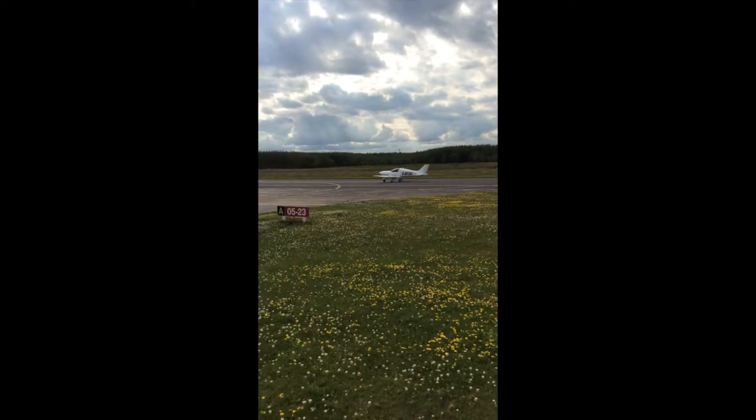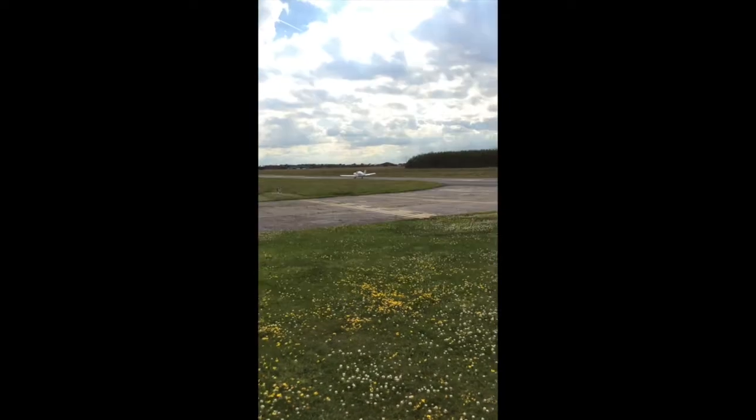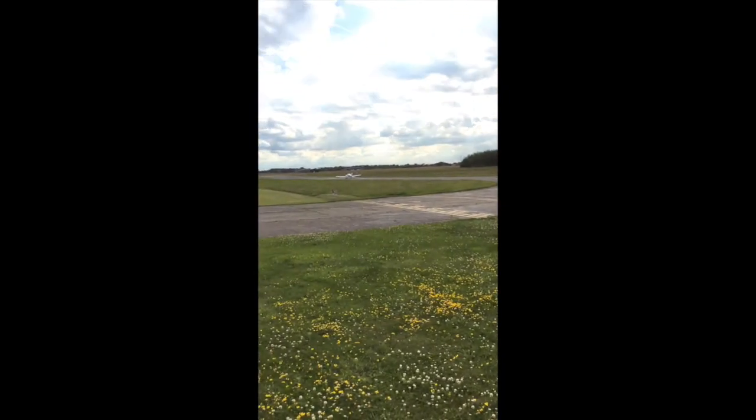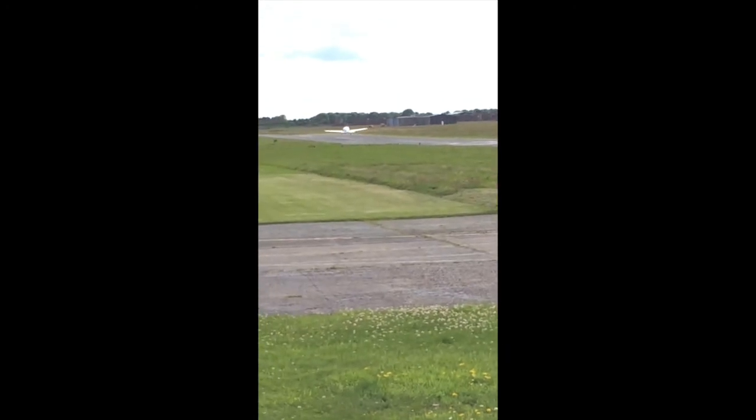Here you can see the trees that I mentioned earlier, and when the wind is coming from the west it can really create some challenges at touchdown. But anyway, forewarned is forearmed.